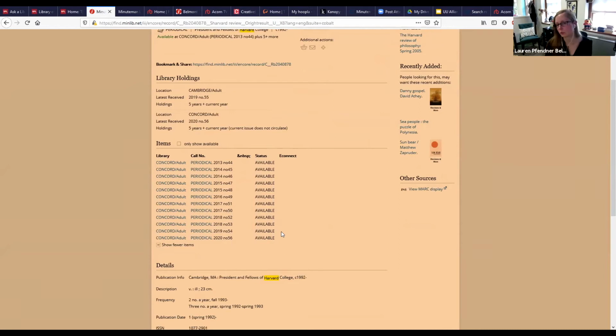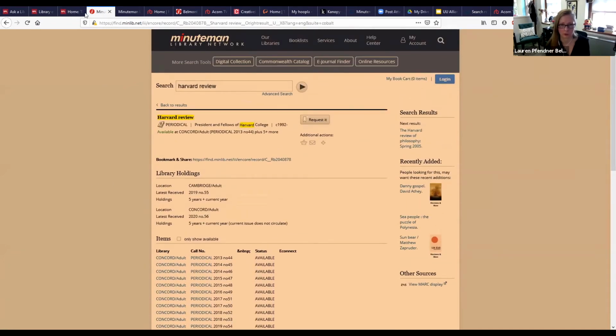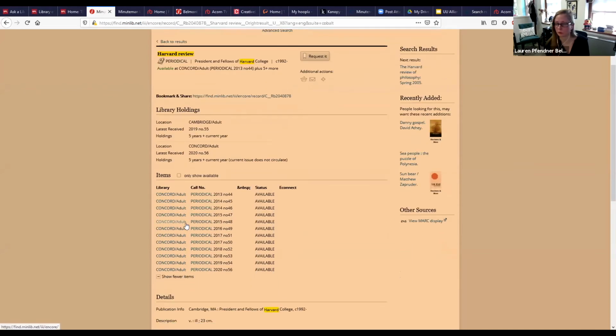So let's say it's a title of something that you don't find in Overdrive, or you wanted to have the physical copy of something. You would be able to go to the catalog, same way as we did before, right? And search for it. If you go here, home, and go to catalog. The Harvard Review is a good example where we don't own it. Concord does, but let's say there's something in particular you wanted to read, the 2020 issue.